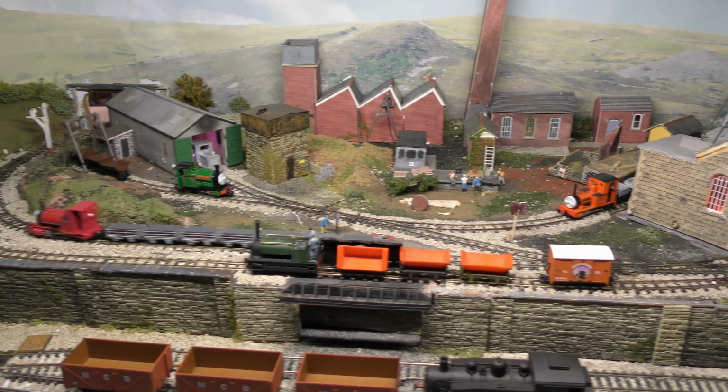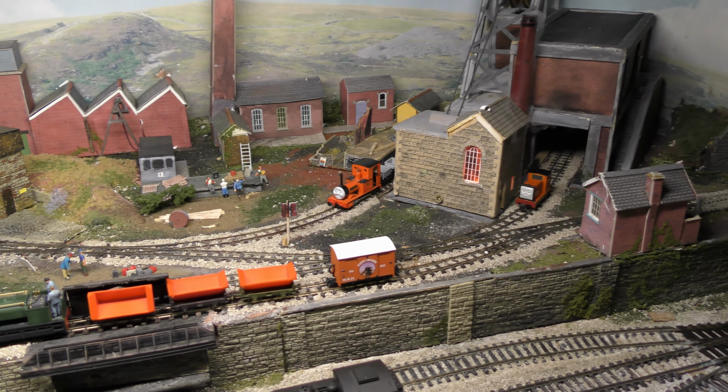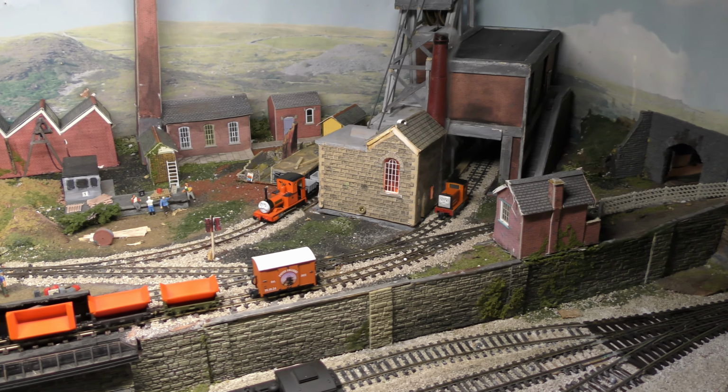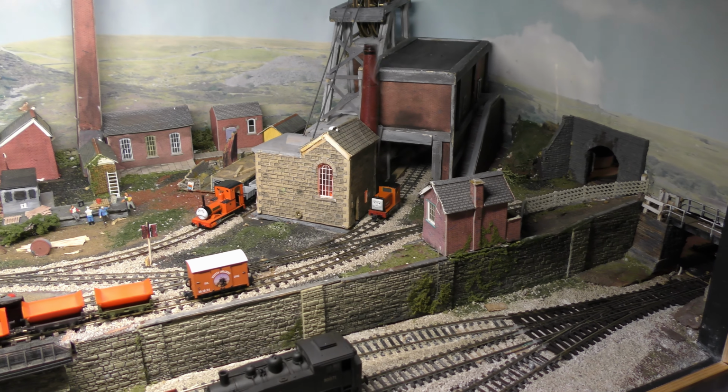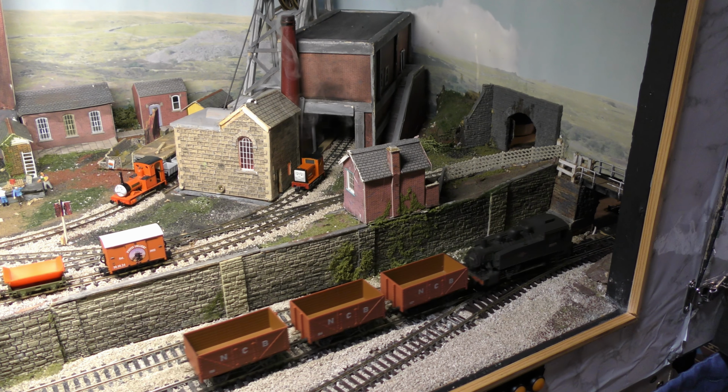It had a diffuser in the smokestack to make the chimney let out some smoke, which was really good, and we had a little bit of a chat about how that works, and that might be something that I apply to my own layout.